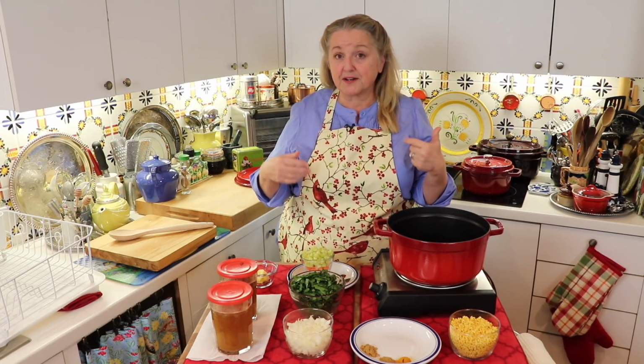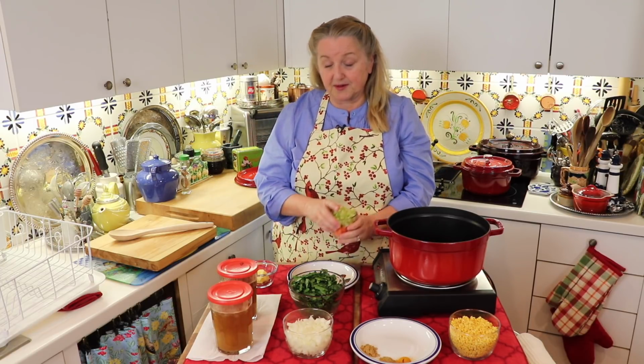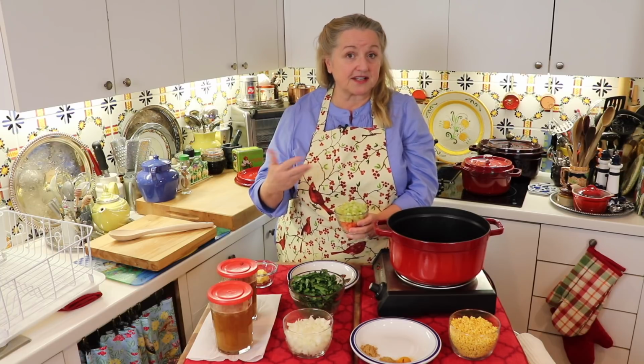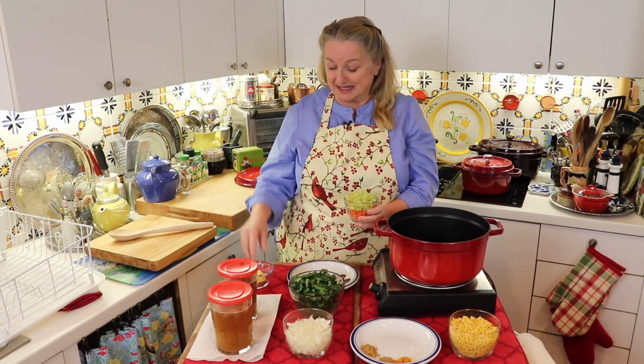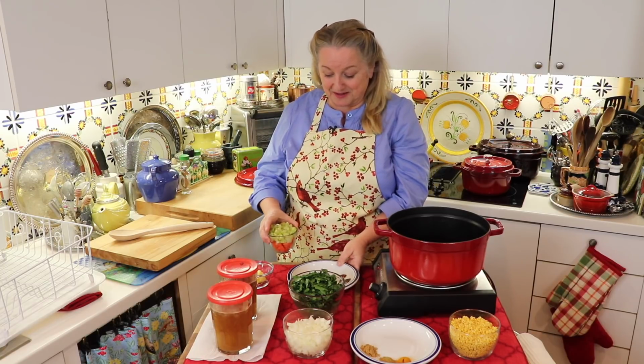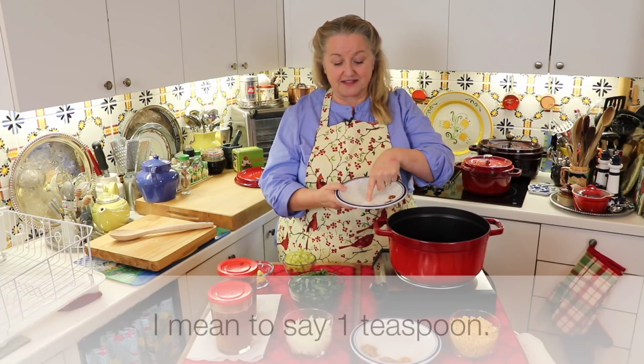But you can also use butter. You can use a combination of butter and olive oil, or other healthy cooking oils that you like, maybe coconut oil. All of them are good, but I like to go with the ghee, or you might know it as clarified butter.